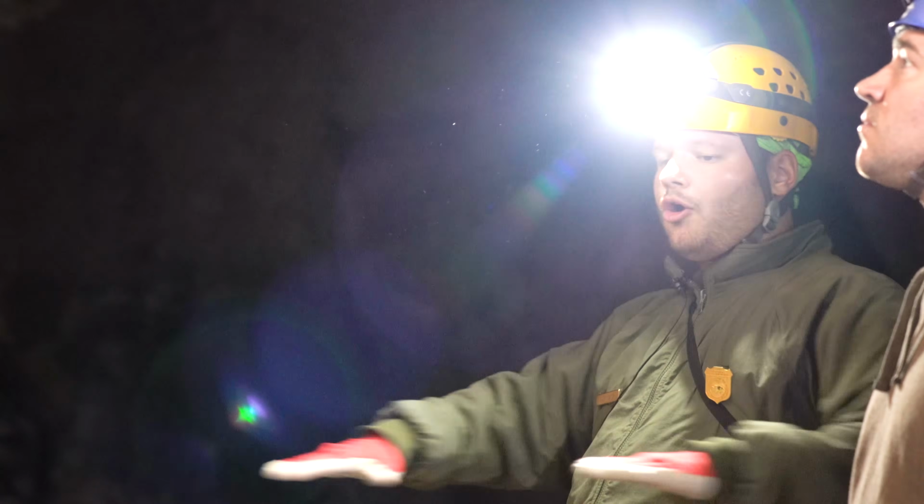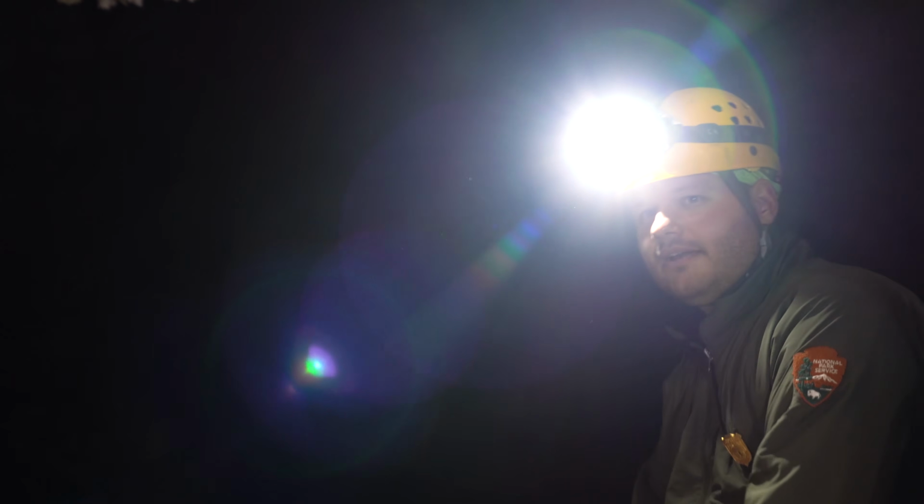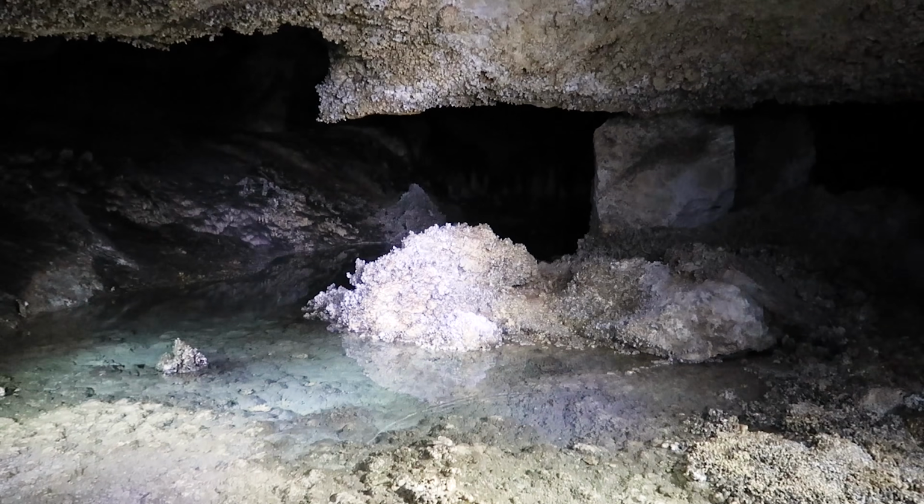Carlsbad Caverns is a hypogenic sulfuric acid gypsum cave. Hypogenic means deep underground. So imagine being out in an open field, you can't see anything for hundreds of miles around you in any direction, certainly not mountains or water. And the caves are forming hundreds of feet under you beneath the surface. That's what hypogenic means.